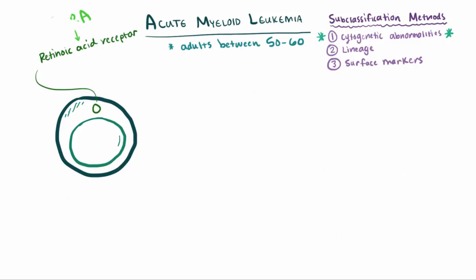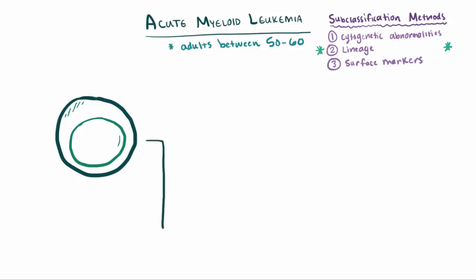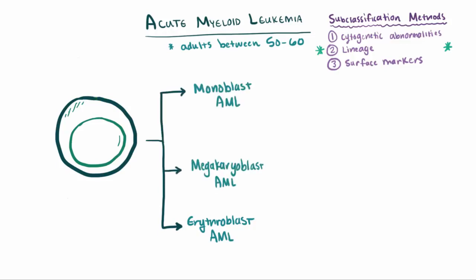So that one was characterized by its cytogenetic abnormalities, right? But we can also characterize by the lineages. So just like lymphoid blasts can go on to be either T or B lymphoblasts, you could have an AML like erythroblast AML, or megakaryoblast, or monoblast AML, all of which would involve a proliferation of that type of cell. So one that's important to know about is this last one, monoblast AML, or acute monocytic leukemia.